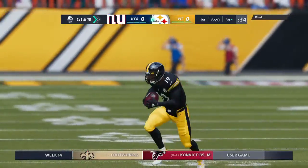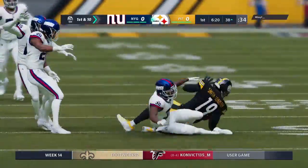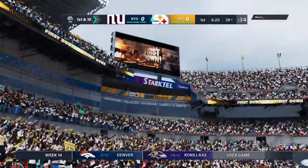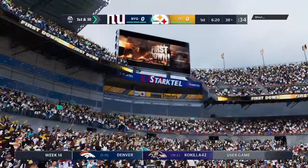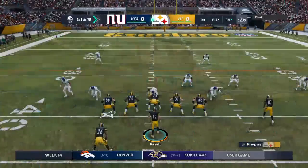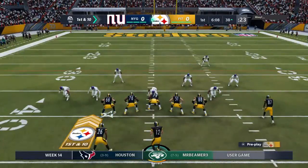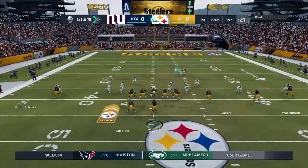Yeah, right now, you're right. They're in man-to-man. Maybe need some safety help. I would say that'd be a good idea. Double team him somehow. I'm going to have to make someone else beat me rather than let him shred my defense. So the drive takes them into Giants territory now. 1st and 10 at the 38.